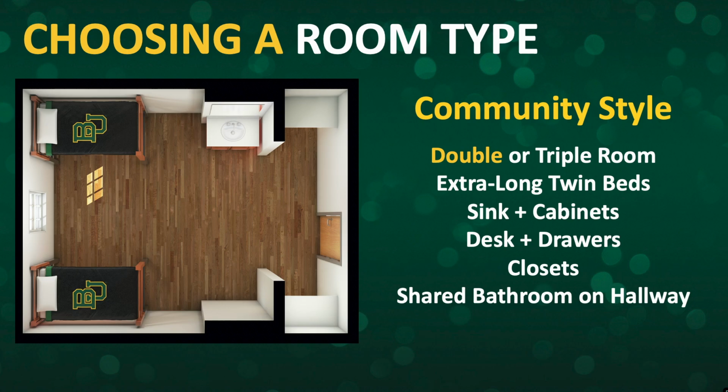And then students will have access to that shared community bathroom that's in the hallway. Not to worry though, we do have facilities that will come in and clean up the bathrooms twice a day. So that's going to be in the morning and the evening. And I don't know about you, but I definitely don't clean my bathroom twice a day. So this is a really great style, especially if you're looking for some great community.